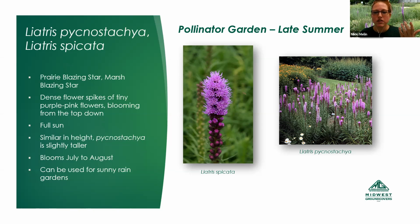When it's first emerging, it has really interesting grassy foliage. Then the flower stalks shoot up and have these beautiful flowers. You have some fall interest. And then in the winter, the flower heads will persist if you leave them up. I really like that. I think it gives some really cool dimension to the garden over the winter. So kind of an added bonus.